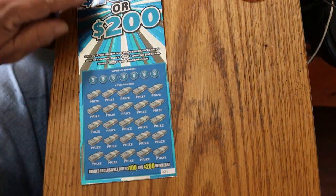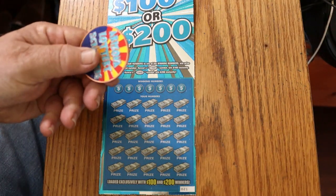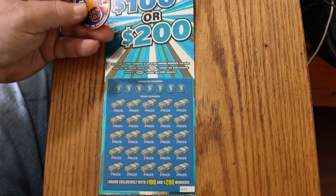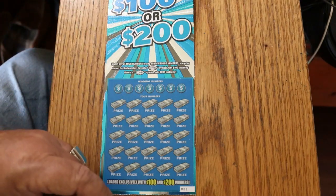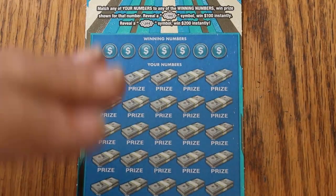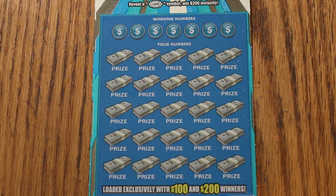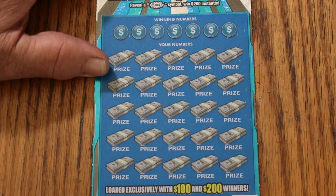And on this one, I think I'll just use the collab coin, which doesn't get much use as a scratcher, more of a channel identifier. Okay. Bring her in. Simple match your number, the winning number, or you can find the $100 or $200 burst symbols. And I have now found that symbol twice.